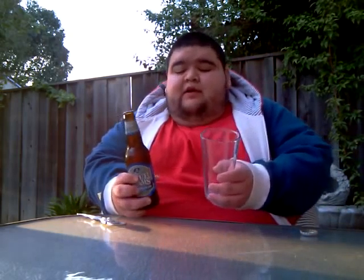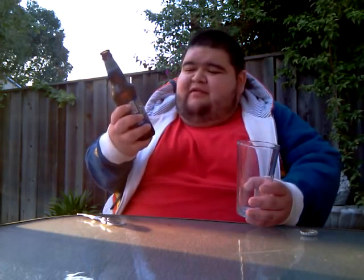Right off the bat, I've got a nice little aroma. I always like to look at the bottles and how they're labeled. It just looks really good. I like Samuel Adams' design. It's so simple, yet so chic and unique.